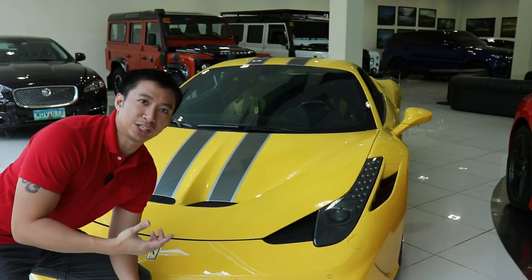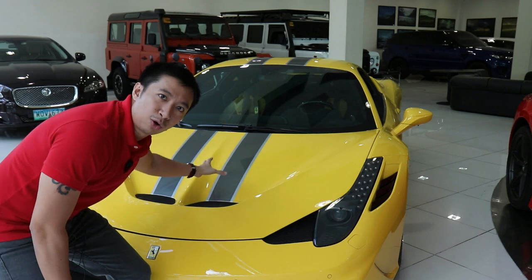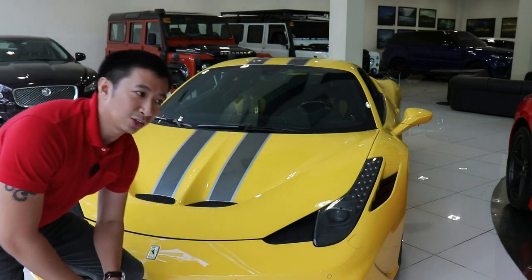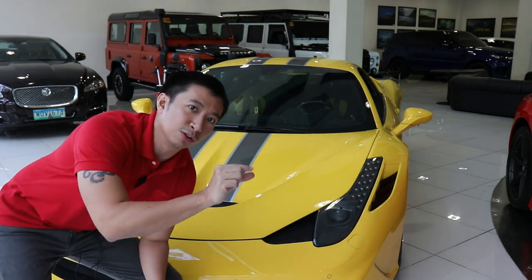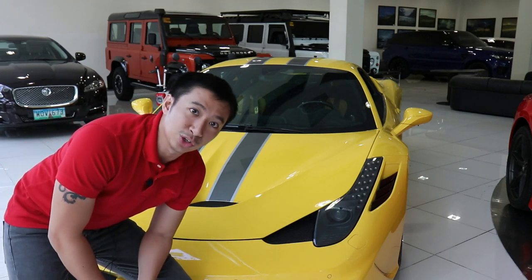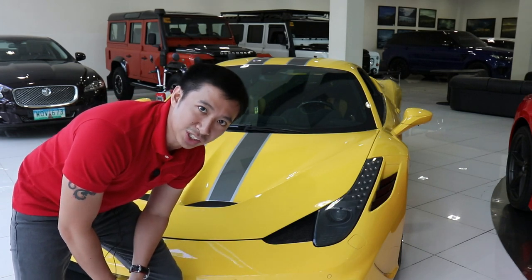Another thing that differentiates the 458 Italia Speciale versus the regular ordinary 458 Italias is this right here. All Speciales come with racing stripes that run from the hood all the way to the back, just so that if you don't really have the time to check out the engine and look at the words that say Speciale, you would know even from afar that the Ferrari approaching you is a 458 Italia Speciale. These racing stripes are unique to the Speciale.